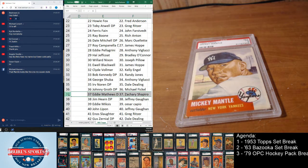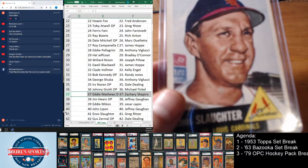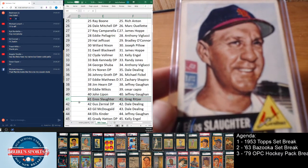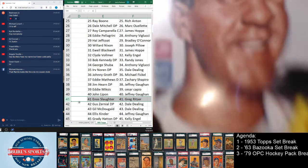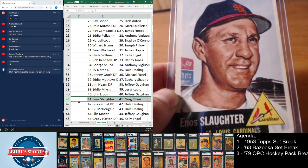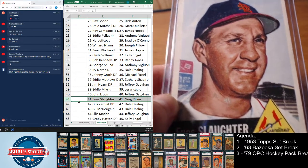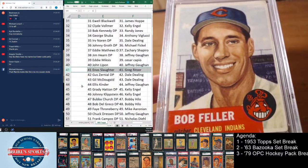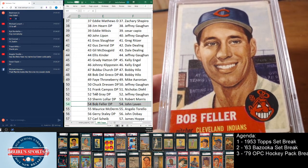Got Enos Slaughter up next at card number 41. It goes to Greg Ritzer. There we go. Got Bob Feller up next at 54. PSA 3 on the Feller. Goes to John Lavin.